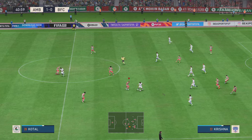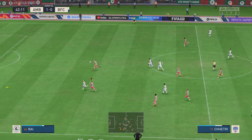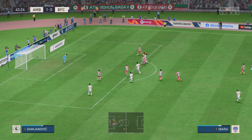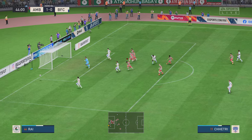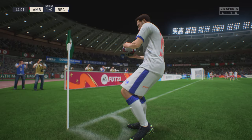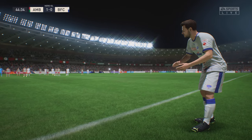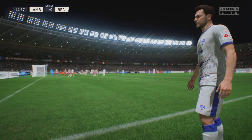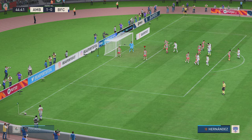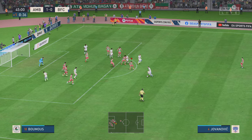Well, you can tell what the fans think of that decision. They're certain it should have been a penalty. Can he get them level? And the keeper throws himself at the ball. Can someone get on the end of this? Well, still an issue here.